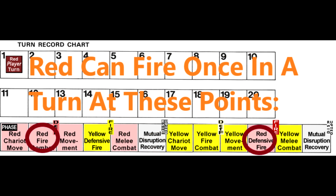Now, at the end of the enemy player's movement phase, the undisrupted fire units can fire upon enemy units that are within one front hex. However, they cannot make this attack if they have engaged in that round's fire combat phase. Basically, this means that players can't make two fire attacks in the same turn.